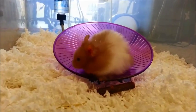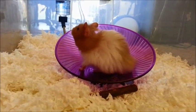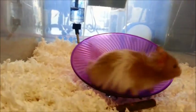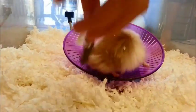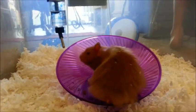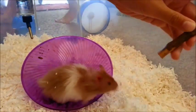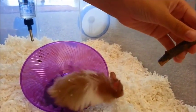I think she finally got bored of it. Okay. So I think she was chewing on that stick for like a minute now. Let's see what kind of damage she's done to that stick. She chewed off the bark. I can't see it. Where are you at? Oh, there it is. She chewed off the bark right here. Right on the ends. And right here. Yeah, she did a good job.